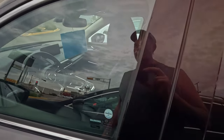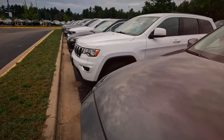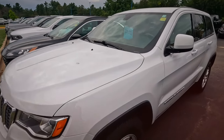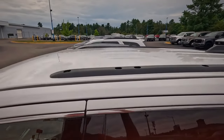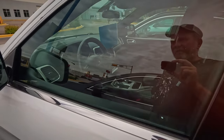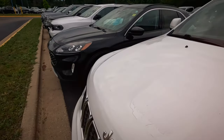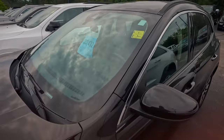See, this is 35 on the sticker, and then 22,977 over here. So they're doing some really deep discounts. So that kind of tells me that they're trying to move some of these vehicles. The Seraph, 23,000 miles. See, they got 40 on the window sticker, and 27 on the hang tag. So yeah, there's definitely some changes happening in the car market.